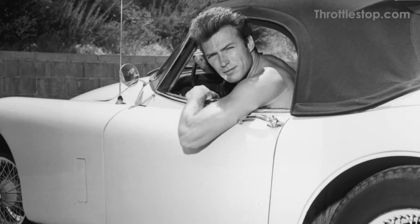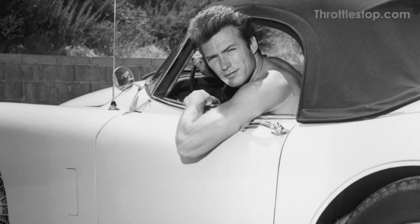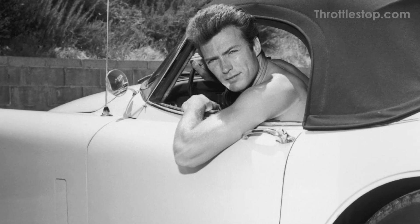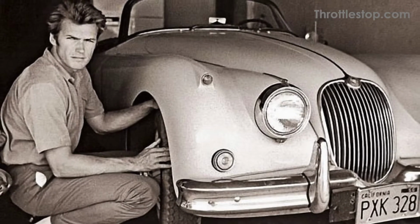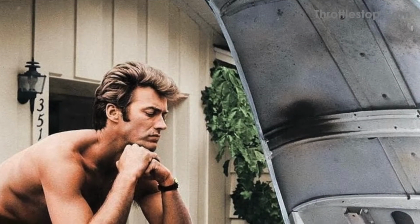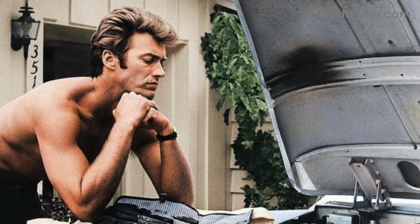If the car makes the man, then the 1959 Jaguar XK150 has produced one of the most iconic men of modern times, Oscar-winning icon Clint Eastwood. Mr. Eastwood has a long history with the 1959 Jaguar XK150 that dates back to its original release. It's no secret the 1959 Jaguar XK150 has gone ahead and made his day.